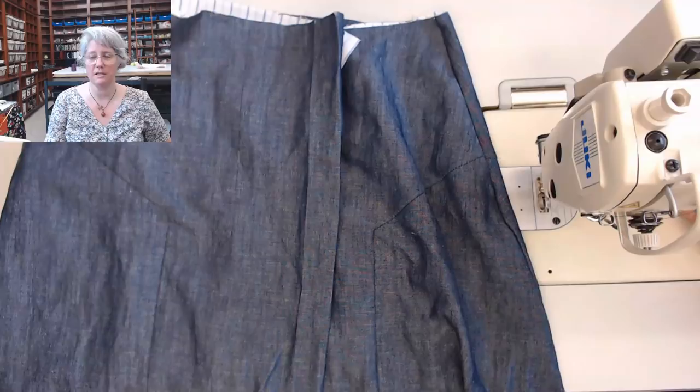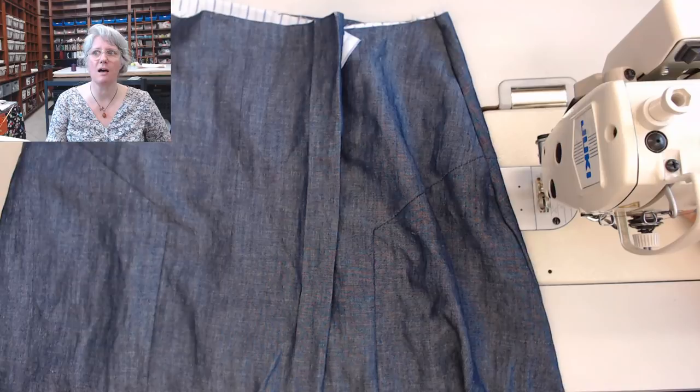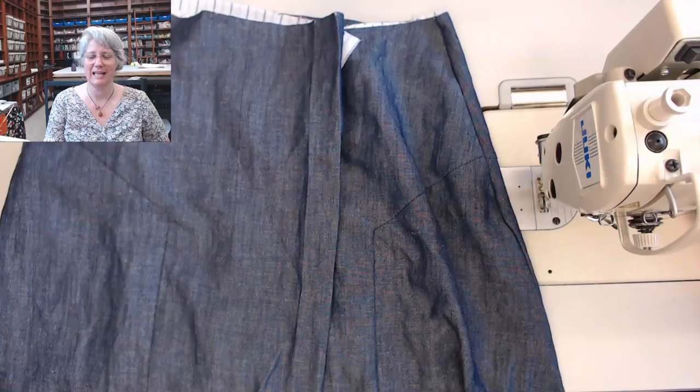Cool. We're going to make dresses here, Kelly, all summer long. I love dresses. Dresses, and I need some bloomers to go under my dresses too.